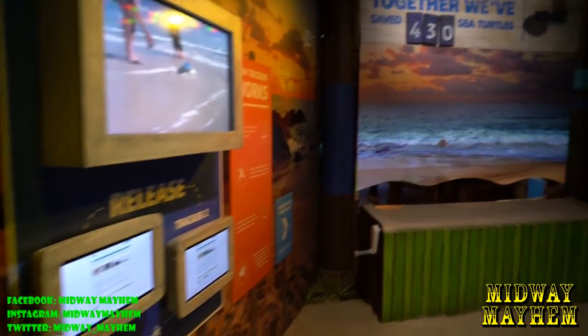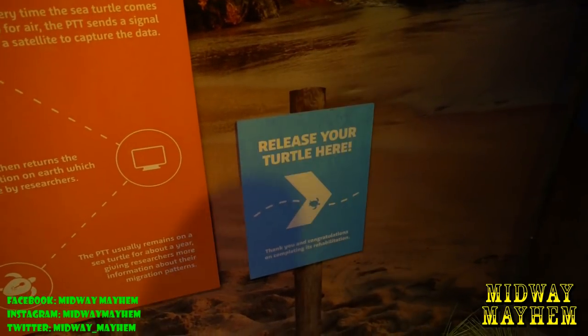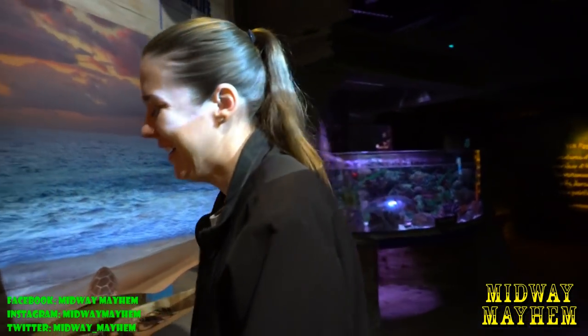Very neat. So then we have over here another station together. We've saved 430 sea turtles. And then that's kind of the deposit thing, where you can put the turtle back there. So it says, release your turtle here. Goodbye, turtle. Bye. That was kind of neat, actually.